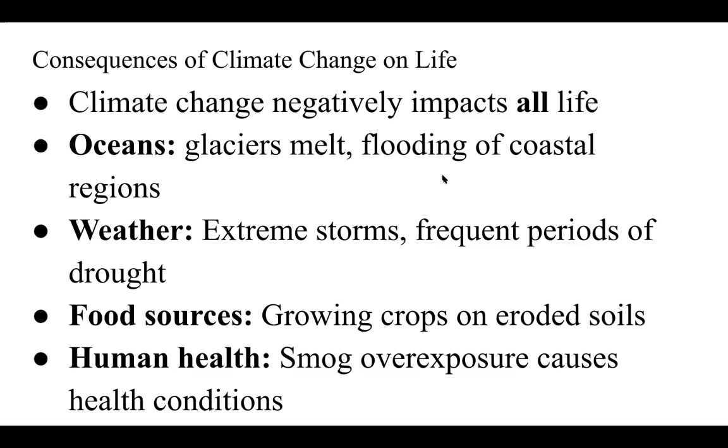In urban environments, where a lot of us live, the warmer atmosphere traps and increases smog levels, and overexposure to smog can cause serious health conditions such as asthma, heart disease, and lung cancer, which a lot of people in big cities have been experiencing over the past couple of years.